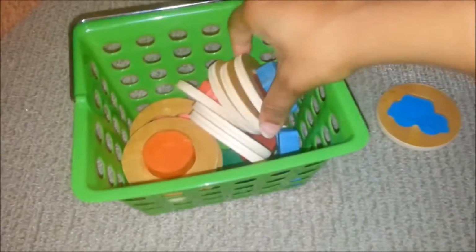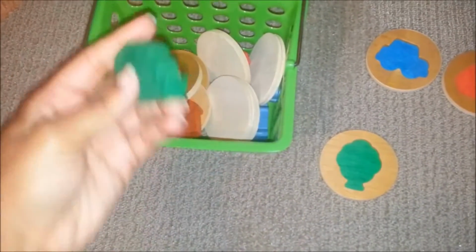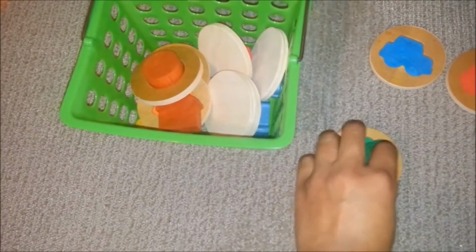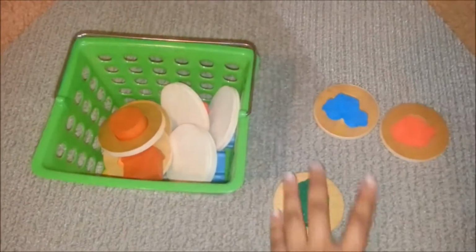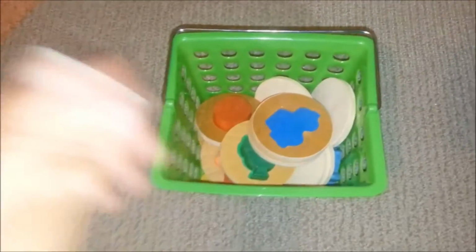Okay, so first I want to show you what we have in this green basket here. What we have here are one-piece puzzles. What we usually do with these is I will lay one out, give her the puzzle piece, and have her place it onto the puzzle. There are about 10 different puzzle pieces in here.